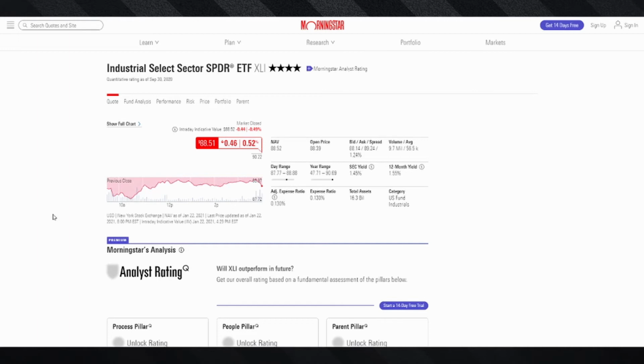Next, I like to look to see if there's a dividend yield for XLI. Looking here, we can see that there is a 1.55% dividend yield. That means for every $100 you invest, you will get paid $1.55 yearly just for holding the fund. You can reinvest that $1.55 to get more shares. We also find this on the quote tab here.